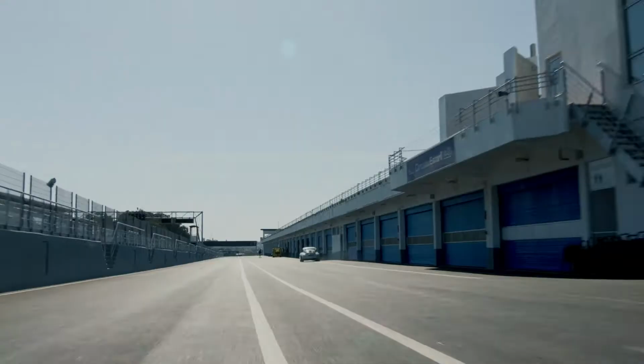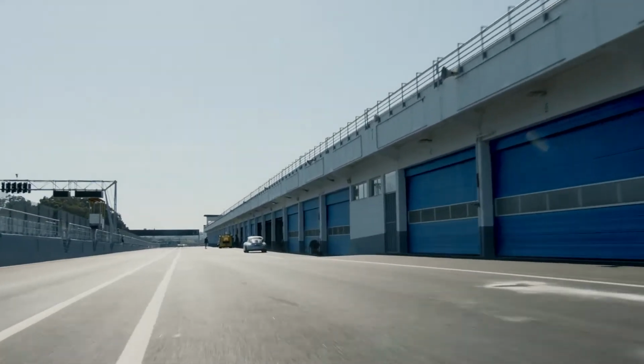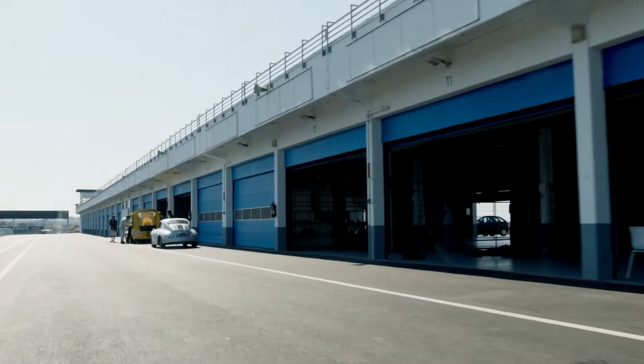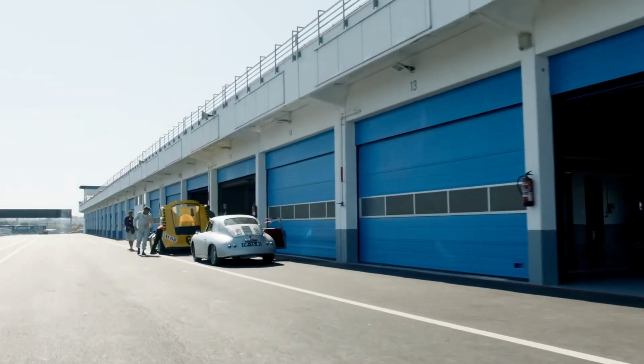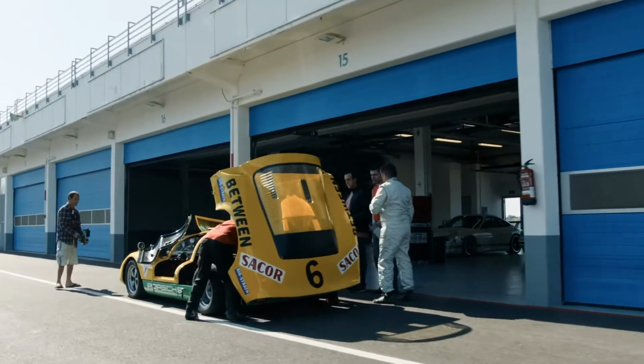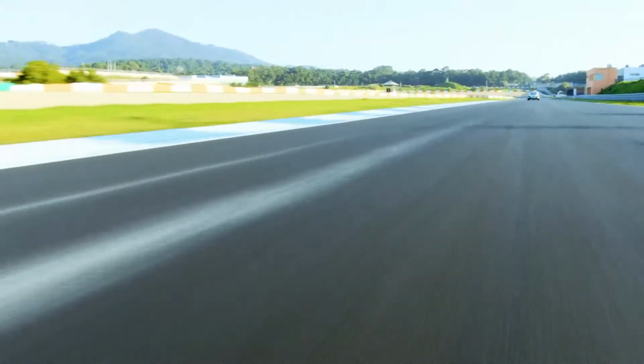We know that one of the cars is in the Porsche Museum, and the other car belongs to a private collection. But we aren't sure where the one that he used to drive is. I would like to find out.